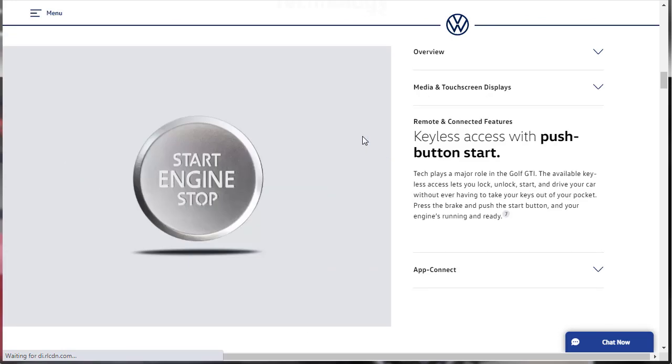Under remote and connected features, they talk about keyless access with push-button start. They talk about how tech plays a major role in the GTI, and so they have this available keyless access that lets you lock, unlock, start, and drive your car without ever having to take your keys out of your pocket.